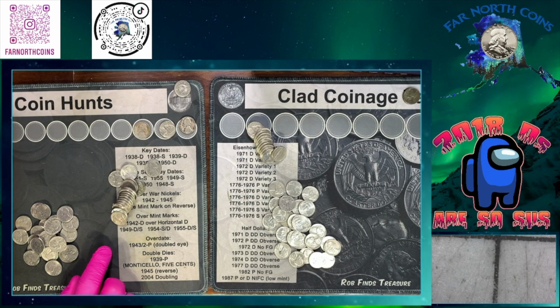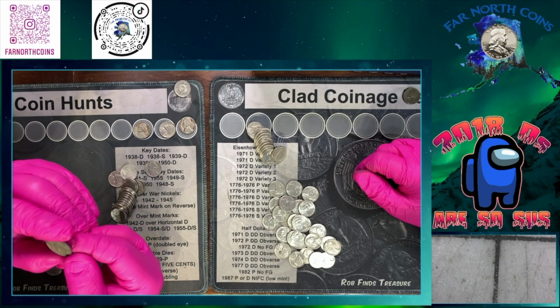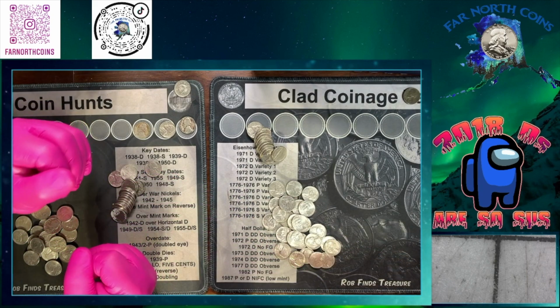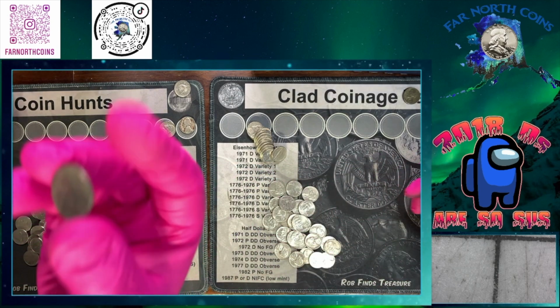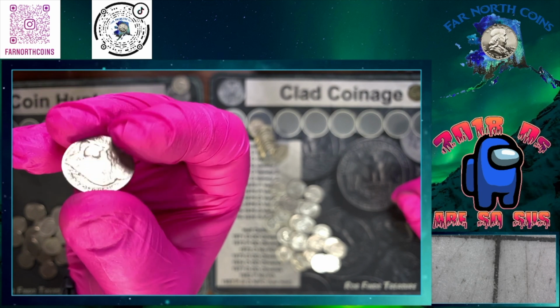Buffalo! And we got a buffalo. Yeah. I can't even see the date. Yeah, so with these, a lot of them are slicked off. Oh, yeah, that's slicked off. I see maybe a 5. So maybe a 25, but yeah, we probably won't know. Out of Philly. There's no mint mark on that thing.